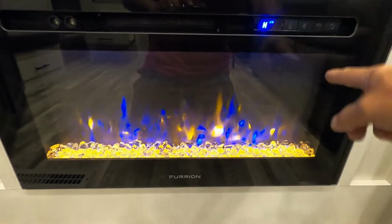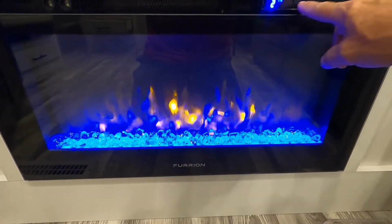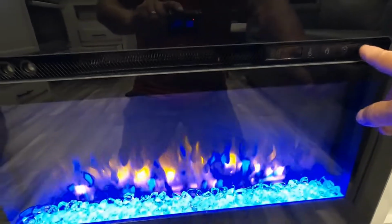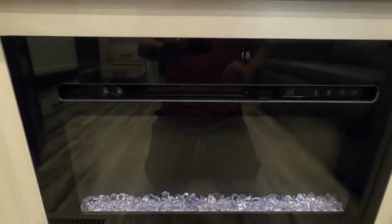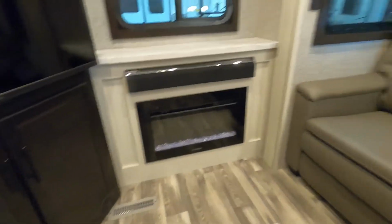Below that, your fireplace. Not just for looks anymore. I can go through and show you all the pretty colors, but the biggest thing, folks, is the heat. If it's chilly in here in the morning or evening, crank this baby up on high. I can already feel it. And it'll get it toasty in here in no time. Save your gas, use their electric.